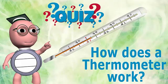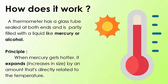At this point, a question should arise in your mind: how does a thermometer work? A thermometer has a glass tube sealed at both ends and is filled with a liquid like mercury or alcohol. When mercury gets hotter, it expands by an amount that's directly related to the temperature. There's a video which will help you to understand in a better way.